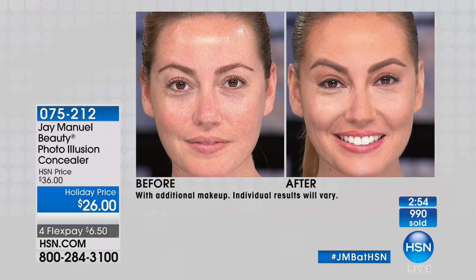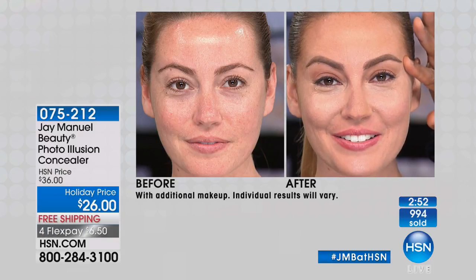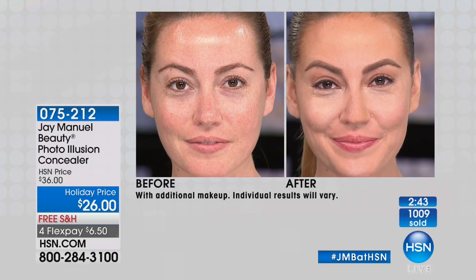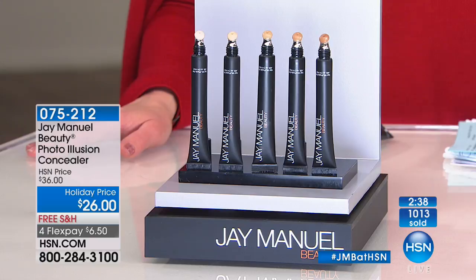And here's the thing, as close as I get, I cannot see it, meaning it looks like it melted into the skin by itself. Please try this. I mean, this is one where I say, trust me on this one, girls. Try this, especially if you have that love-hate relationship with your concealer, like most women do.